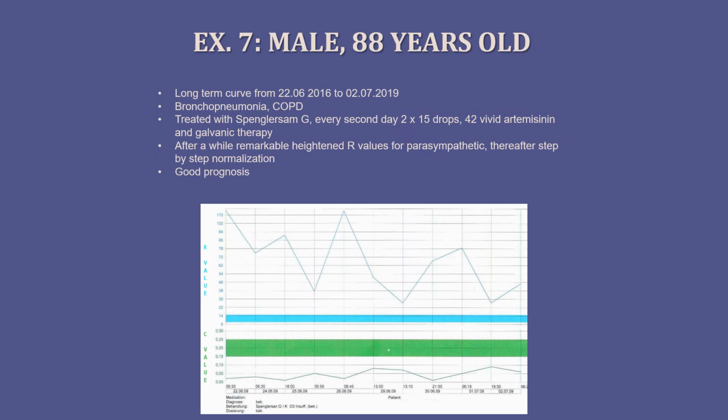And the last example I'm going to show you in this presentation is that of an 88-year-old male patient. Here's the long-term curve spanning over 3 years. This patient suffers from bronchopneumonia and COPD. He was treated in this case with Spengler SAM-G every second day, twice 15 drops per day, as well as the vivid artemisinin therapy in 42 doses and galvanic therapy. And if we look at the graph, we see after a while remarkably heightened R values for the parasympathetic, and thereafter step by step normalization. And this gives us a good prognosis for the patient and means that the therapy works really well in this case.